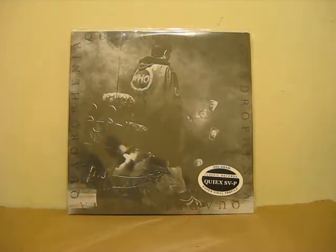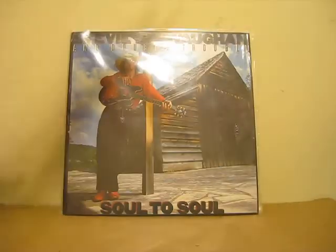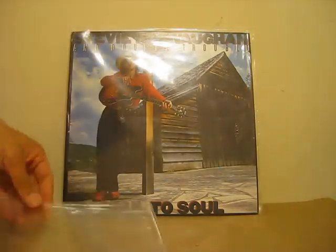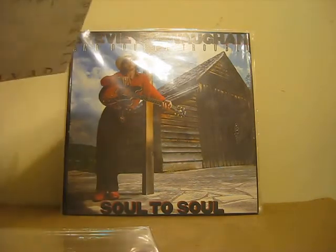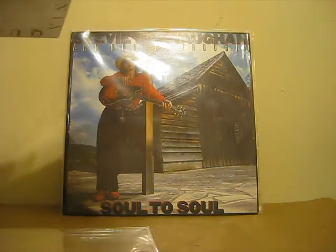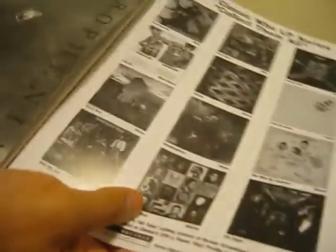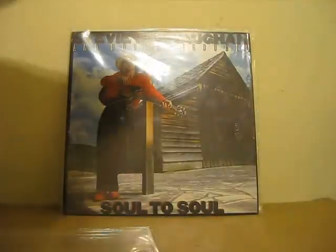My next LP is a Who LP, Quadrophenia. This is a Classic Records 200 gram vinyl pressing. As you can see, the back of it, and this is a really nice packaging here. This one's a beast. This one's on Track Records right here. Even though it's technically a Classic Records pressed LP, and I played this LP from start to finish and it sounds really good. It has a little insert here showing the Who albums and other Classic Records titles.